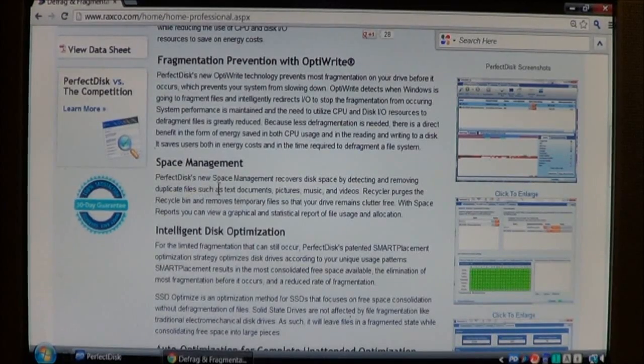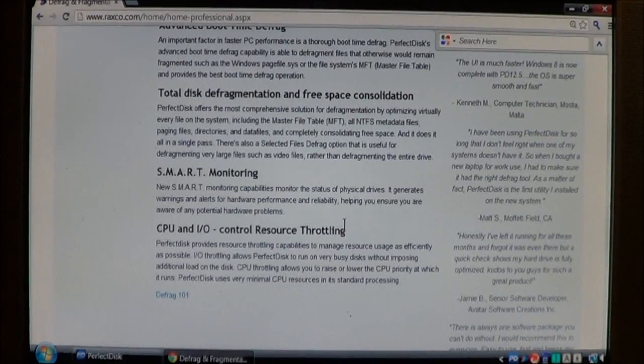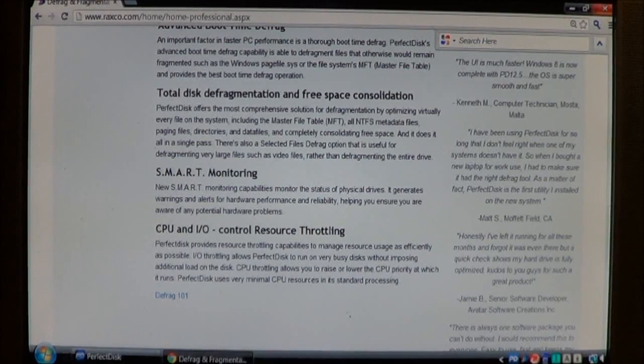Overall, you also have CPU and I/O throttling on both programs. What this does is throttle back in the event that your computer becomes busy or the disk is being used. The program will idle back and wait for the computer to be finished, and when it goes back to idling, it returns to its normal operation. This helps keep the load on your system to a minimum while the Perfect Disk program works in the background. Now let me exit out of this.